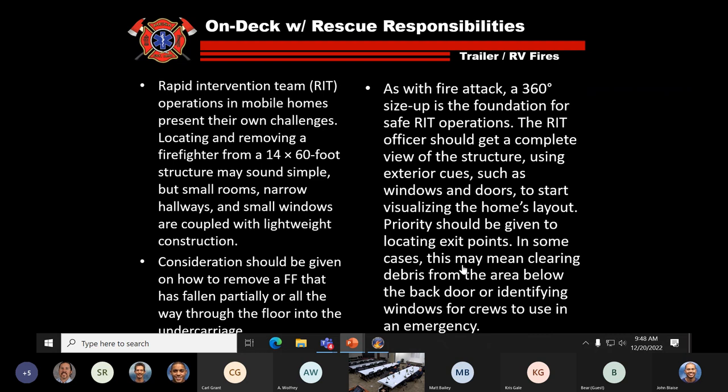So understand that the challenges associated with a trailer fire, as far as an on-deck or a rescue sector or RIT team, are going to be probably as much or greater than anything we're going to see on any house fire or apartment fire. So don't underestimate the challenges associated with that. As a result, we need to make sure that we do a 360, and look at all of our options, as far as if we have to remove somebody, where can we remove them to or from?